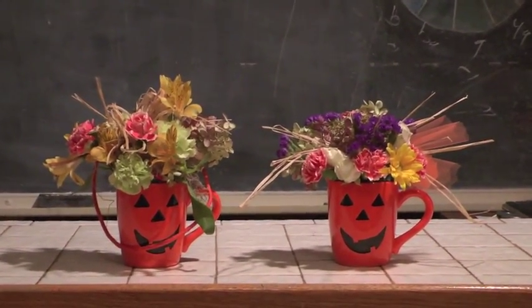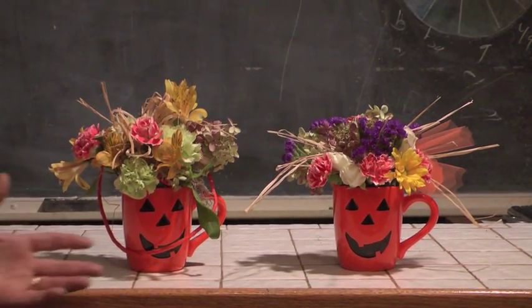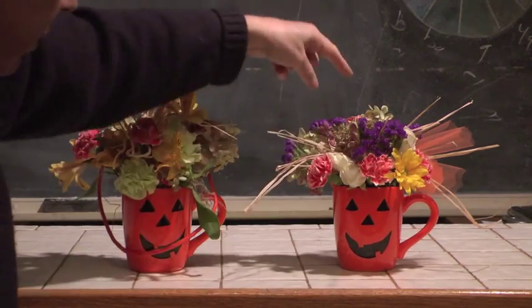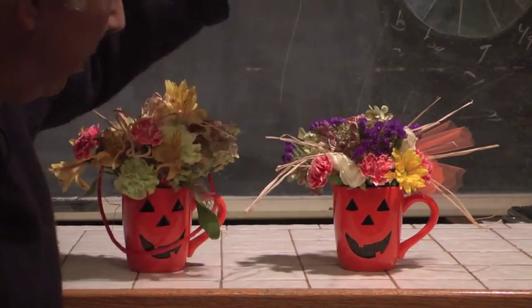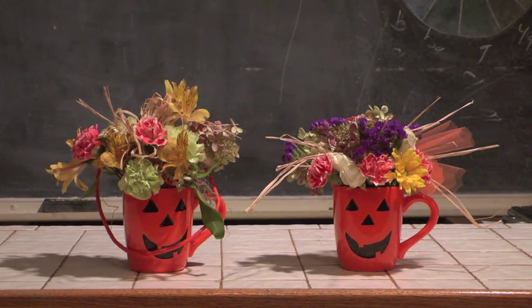Here we have our little mug, and notice the one thing about these particular little containers is that we can take them and we can just take stuff randomly and throw them in. If you look at this one here on this side, we've got palms, we've got statice, a few miniature carnations, a few spray roses, hydrangea, a little bit of our raffia tucked in here, and even a little bit of tulle in an orange color that gives us a really, really cool effect.